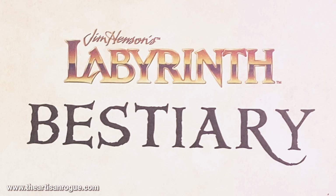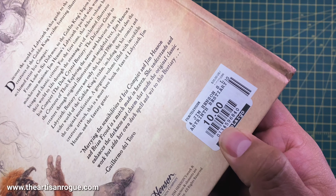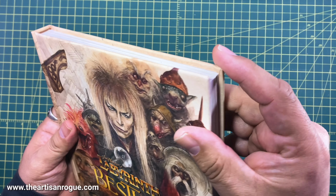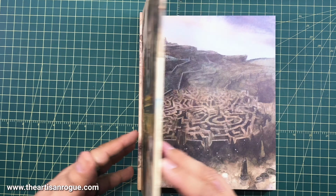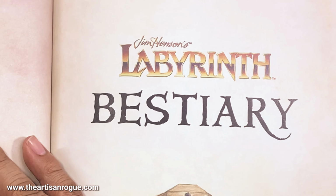The Labyrinth Bestiary book was such a welcome find. I managed to pick this up for $10 at this place called Cargo Largo. Occasionally they'll get fantastic books like this in, and it was in great shape. There were no real dents or any other issues with it, but let's go ahead and jump into this. This is exactly what it is.